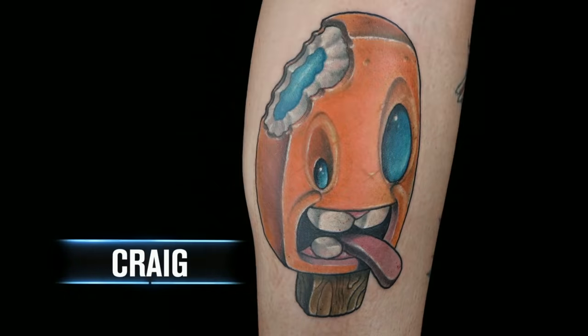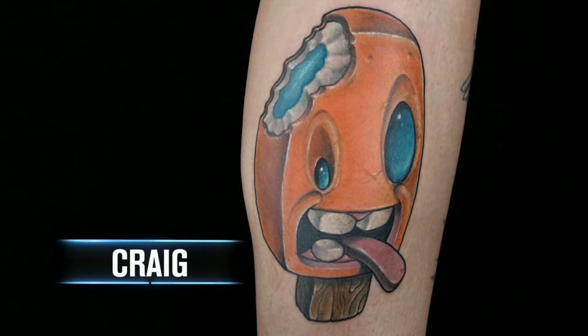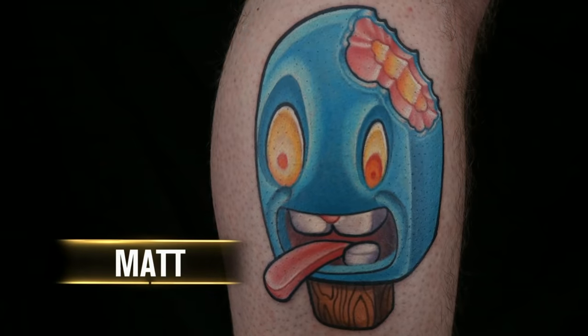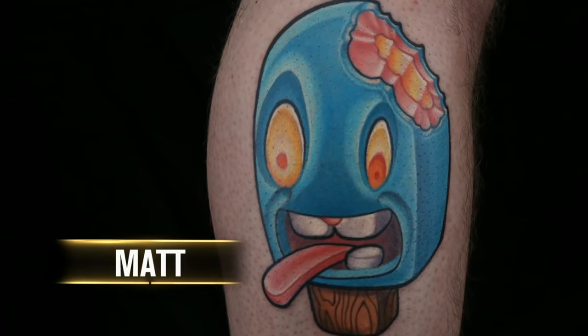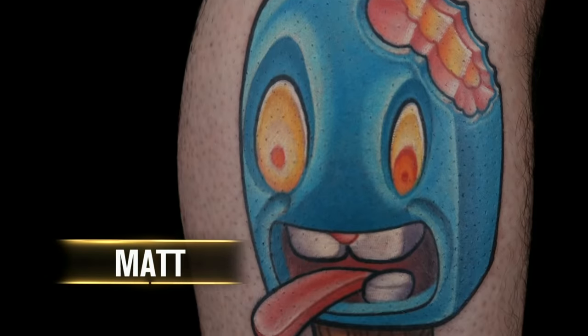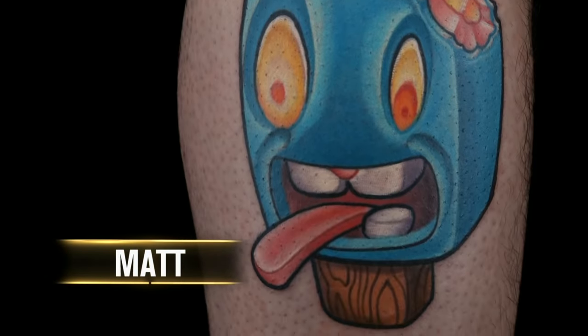I really like what Craig did, but just the overall vibrance isn't there where I see it in Chris's and in Matt's too. I really like the cleanliness that Matt pulls off in this thing. Matt coming out and showing us this color bomb saturation does show a lot more versatility. I'm leaning towards Matt's.